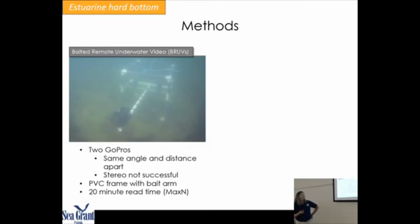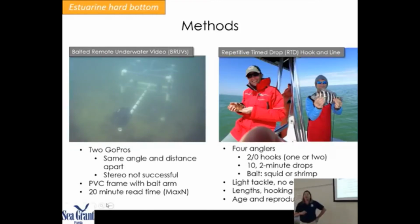We also used the same read time as offshore sampling, so 20 minutes and max N, the maximum number of individuals on the frame. In addition, so that we could actually touch the fish, we did an alteration of that repetitive time drop that I talked about that they use offshore. We didn't use an electromate because that's total overkill for within the estuary, especially since some of the areas we're fishing are only 6 to 8 feet.